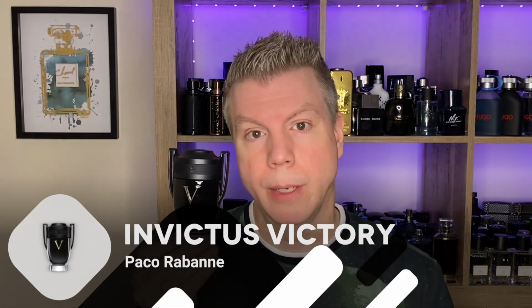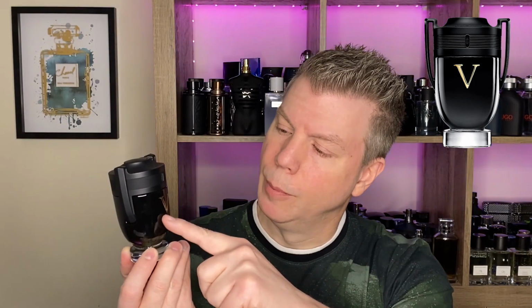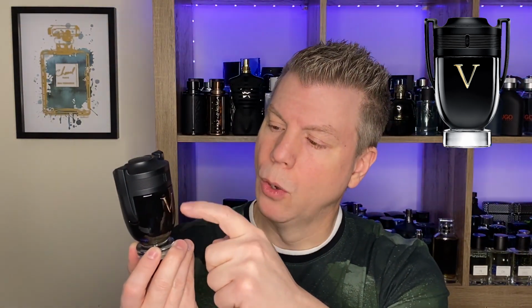Of course, it doesn't stray very much from the original Invictus line of fragrances. That is Invictus, Invictus Aqua, any of the Invictus flankers. It looks very similar. It's got that nice soft matte finish on the black metal. It's almost like a gradient going to the bottom where it gets a little bit lighter and then it gets pitch black the further up the top of the actual Victory cup that you get. And of course you have that big V that is very emblematic and is embossed in gold on the very front. Gold and black are a classic color combination.